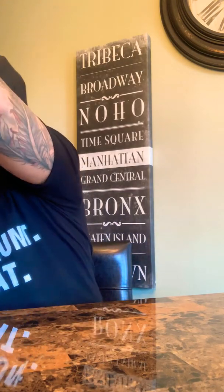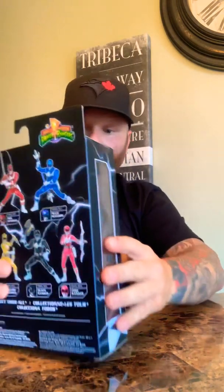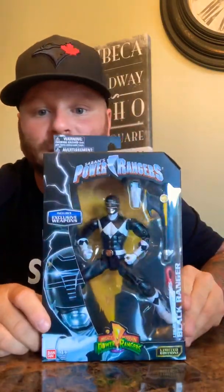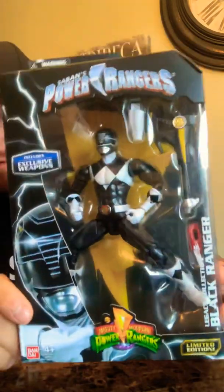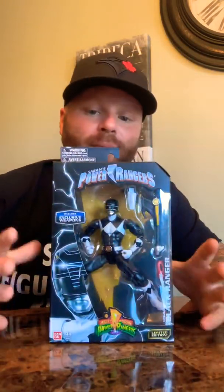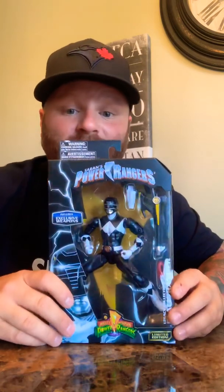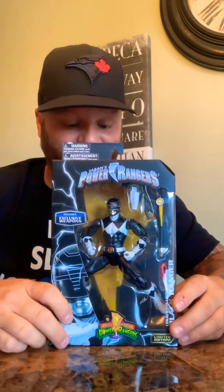I hit 3 or 4, I think I hit 4 GameStops total, and got some pretty good stuff. First thing I got here was the Power Rangers Legacy Limited Edition, the original Black Ranger, the Classic Edition. I wasn't big on collecting these. I'm not a big Power Rangers fan, but I do like the original, so I decided that for $5, I'm going to buy the set.